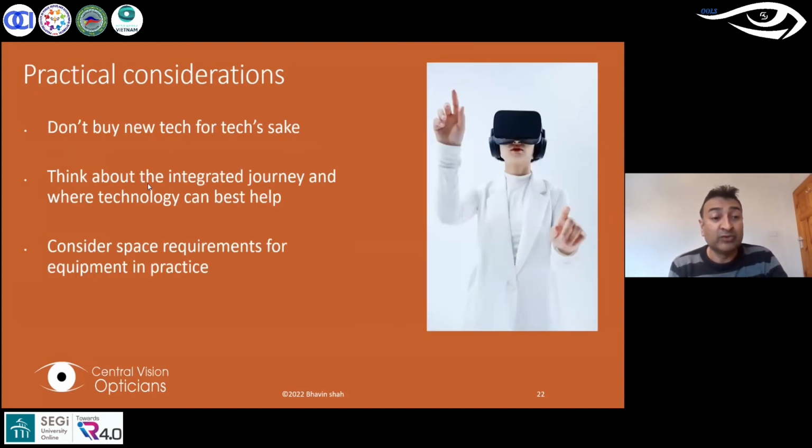Now, some of the practical considerations, some of the things that you have to consider, particularly when you have your own business as well, but also just for thinking about where you're using technology. Firstly, a lot of optometrists like myself, if they're technophiles, we love new tech. We love new things that are there, new exciting things. And one of the things I love about the industry is the things are changing so fast. And it's very easy to get caught up in thinking, oh, this is amazing technology. But just think about how that technology will fit into the way that you want to practice.